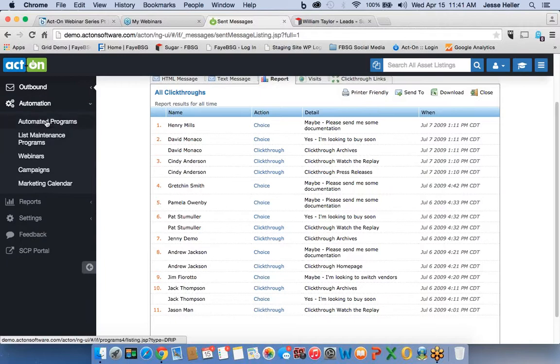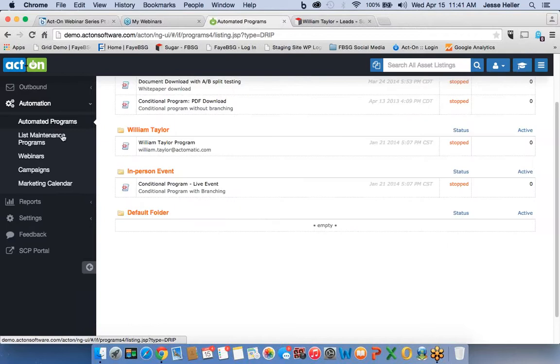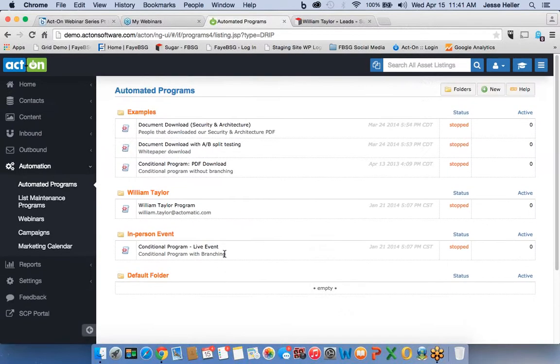Here you have your automated program tab. In your automated program tab, you have a list of this. So this is where you would create these automated campaigns that are just set it and forget it. So let's take a look at this one. Document download, security, and architecture.